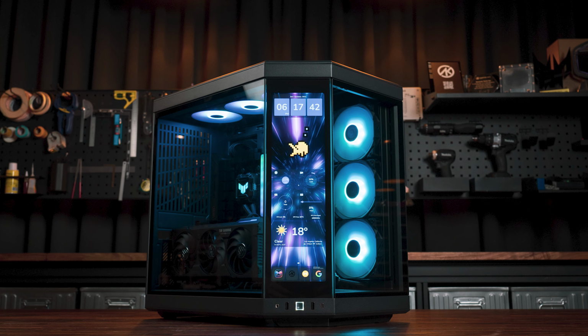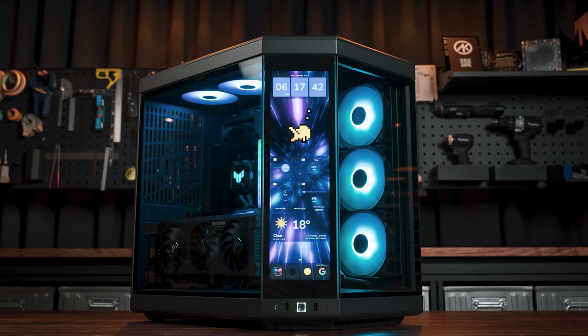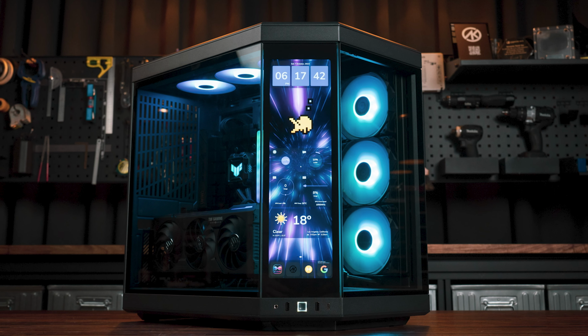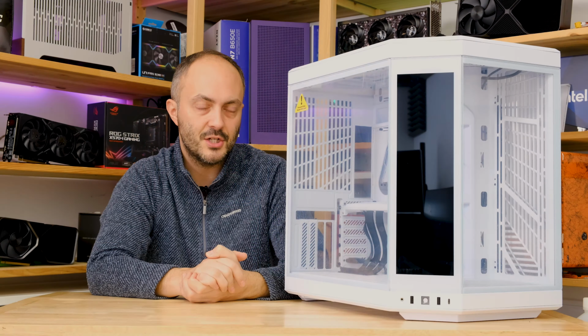I love hearing your thoughts on these things, especially with a fairly potent question that I've asked today. Do you think that the HYTE Y70 Touch is the best case out there right now? Do you have any other opinions on cases? So love hearing your thoughts.